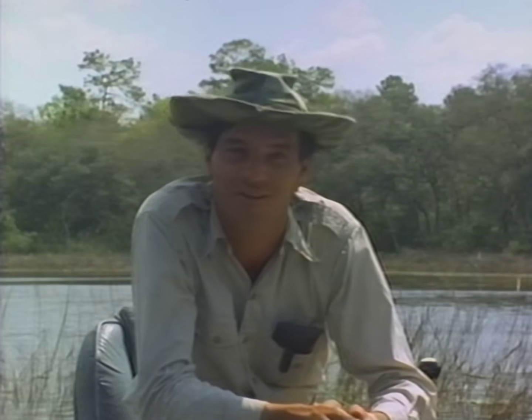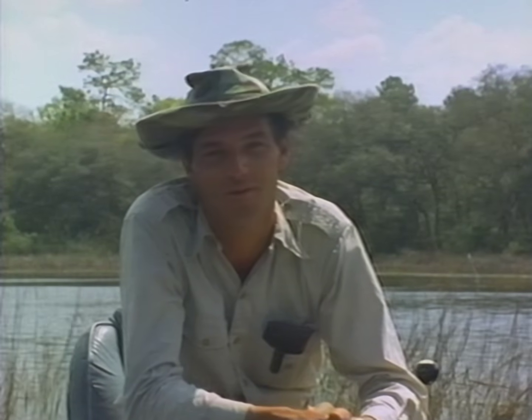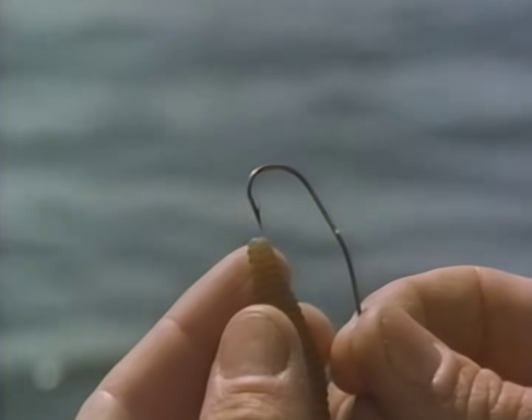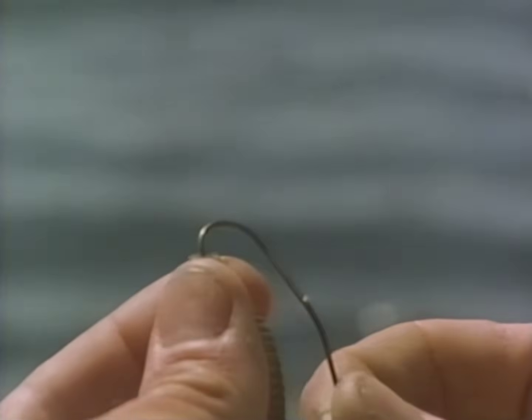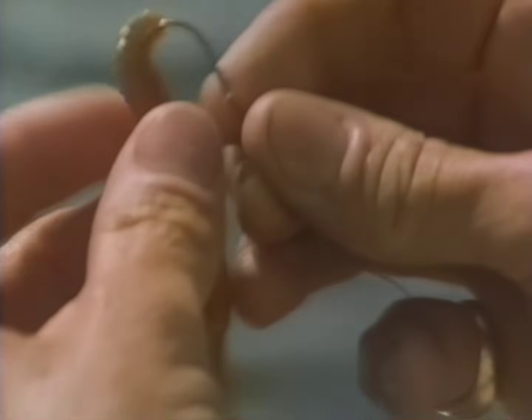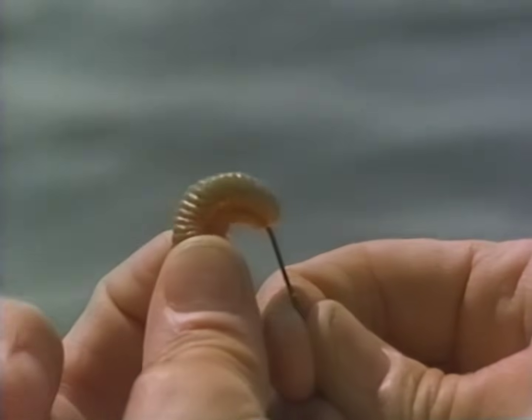Let me show you the lures I use and have come to depend on to take big bass. It's not going to take long because you're going to be surprised at how few there really are. The natural swimming action of this worm rig makes it one of my favorites.